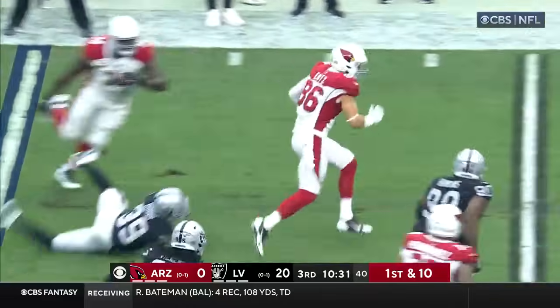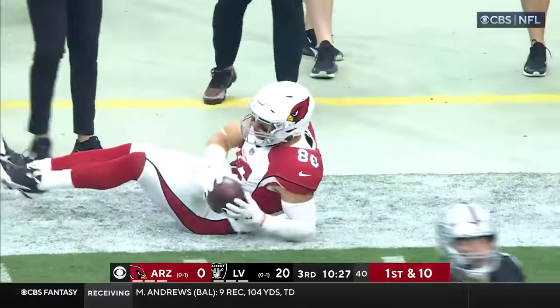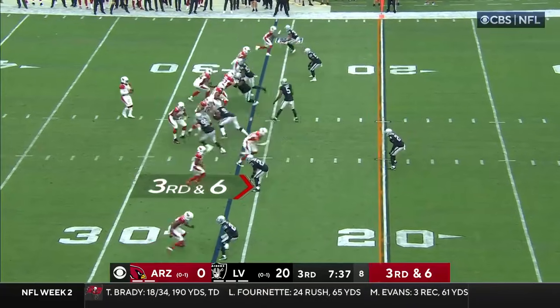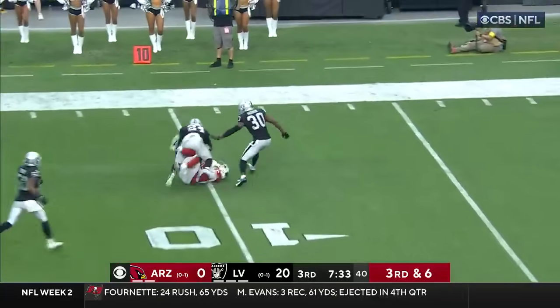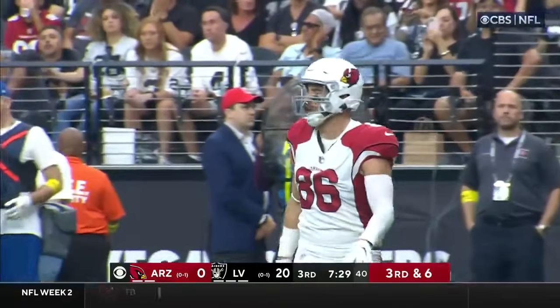This is a quick pass to the tight end, Zach Ertz, and Ertz with 1st down yardage and more, and he's out of bounds. Only in his 4th season. 3rd and 6. Murray throwing over the middle, got his man, and now down at the 10-yard line is Zach Ertz, and that'll be a 1st down for Arizona.